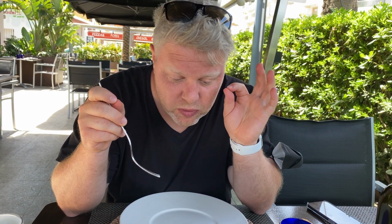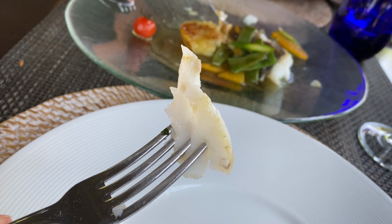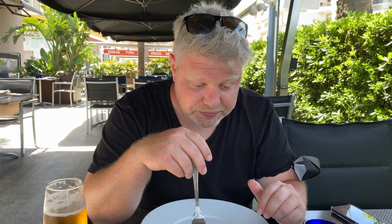Flaky, freshly caught today, straight off the grill. Veggies are delicious as well. Yum. Definitely come here. Super flaky, so yummy. So what do you say?